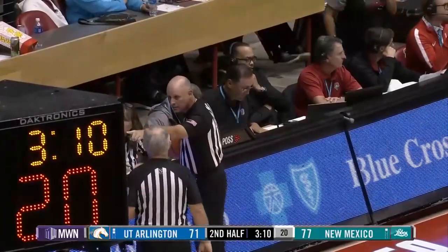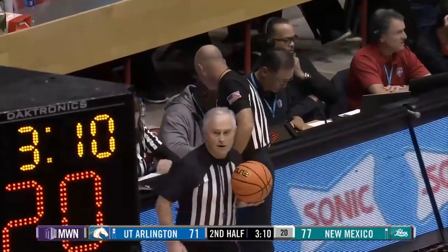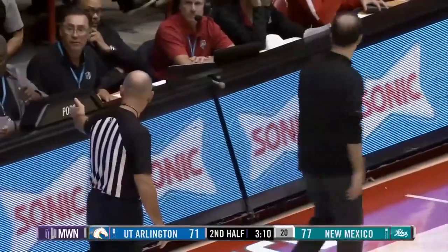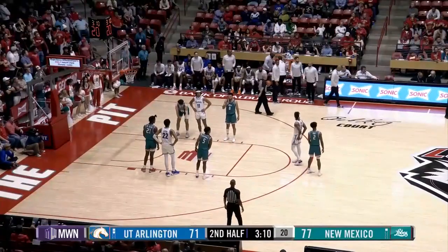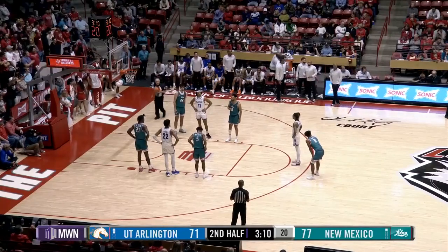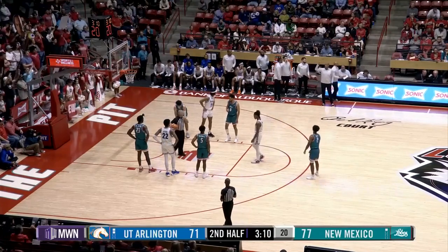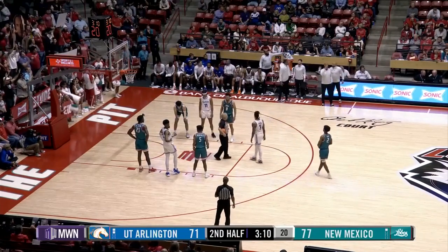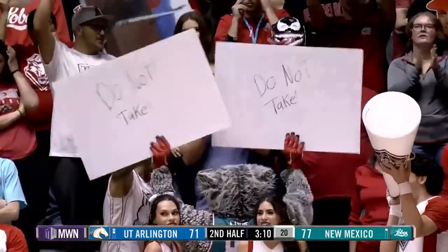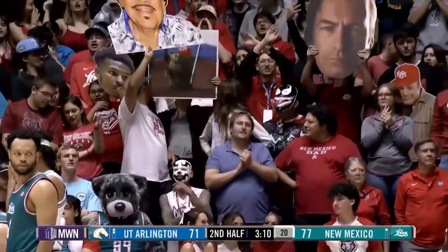Okay, so they didn't call a technical on Wilson. We'll wait and see exactly who gets assessed these technicals. That's exactly what I was saying. The coach acknowledges this, says, get him out of the game. If it was a technical on Wilson, that's a second. And he's right. Coach is right. Absolutely. It is Wilson's second tee.